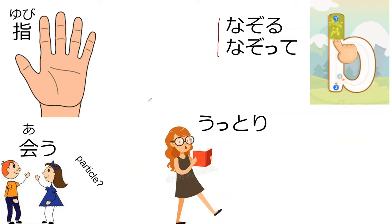What does nazoru mean? I heard it before, but I kind of forgot. It's similar to what's going on in this picture. What do you think it means? To trace. Yes. What's another meaning it could have? Tracing's not wrong. It can also mean to follow, but it's the tracing version of it. So tracing is probably a better way to think about it.